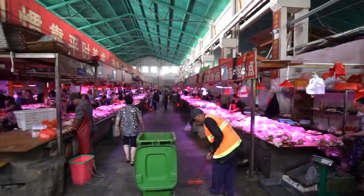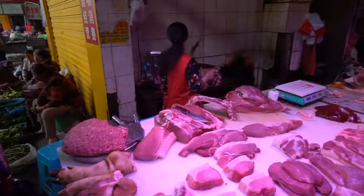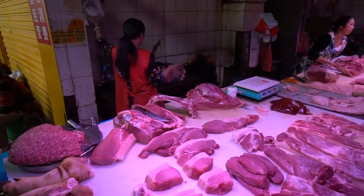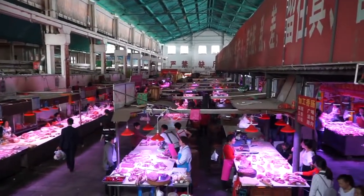This place is huge. The more and more we walk through here, the more different kind of sections that we are finding. So now we are in the meat section. It looks like mainly pork, but probably some beef in here as well, and some chicken. And yeah, this market is huge.